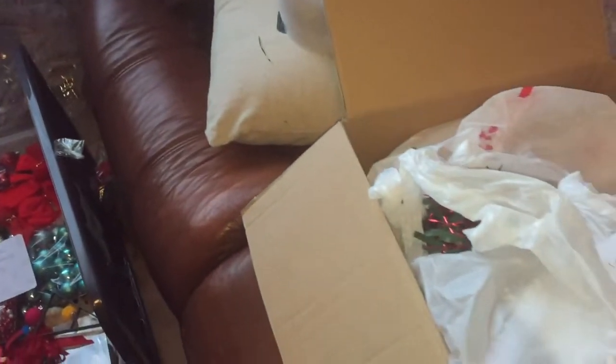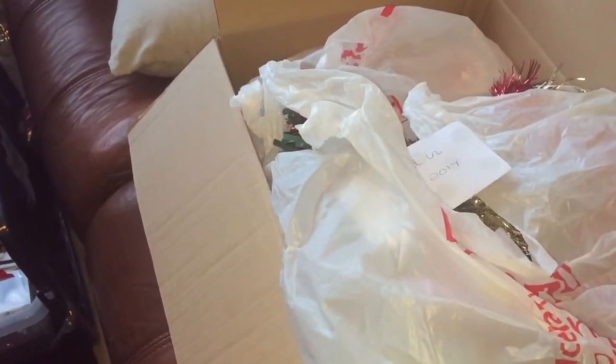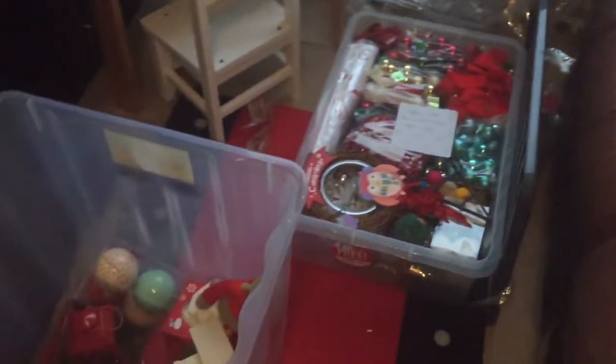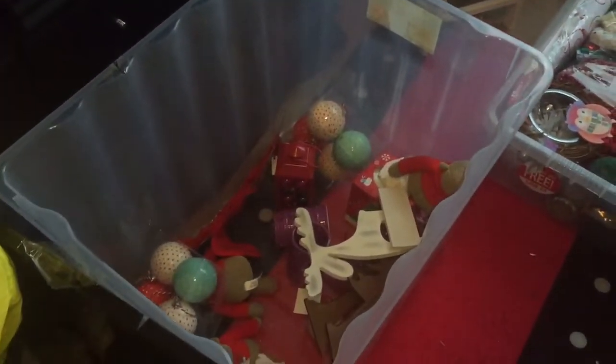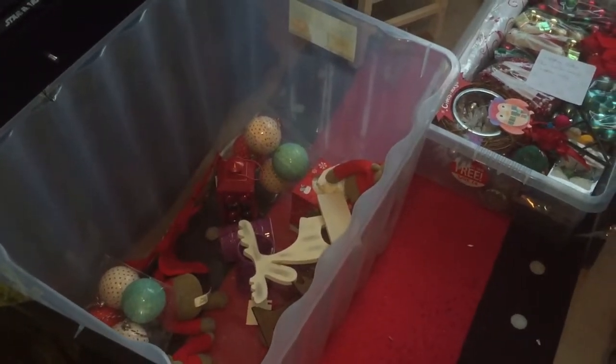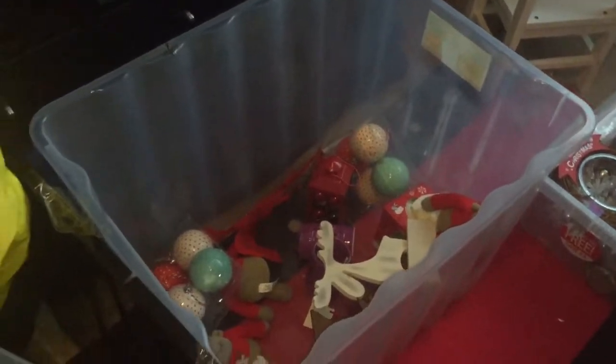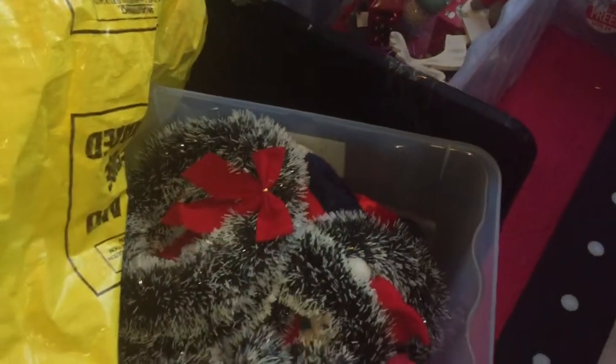I've got that one to go through, which I believe is mostly stockings and tinsel. And that is the remainder of bits and pieces I normally use. I have been adding little pieces back onto the main tree. And this one here has all the wreaths.